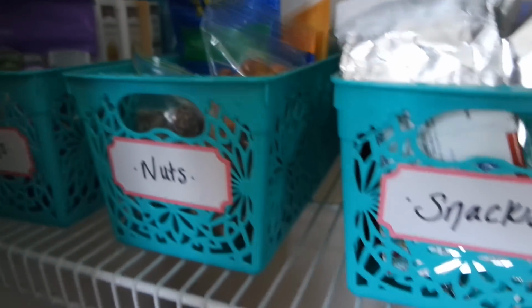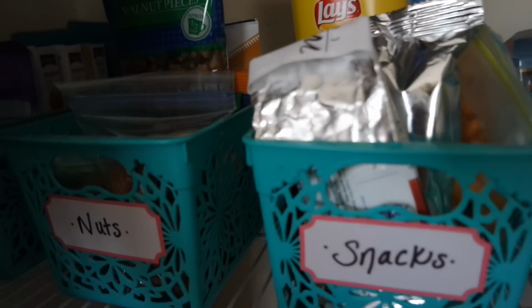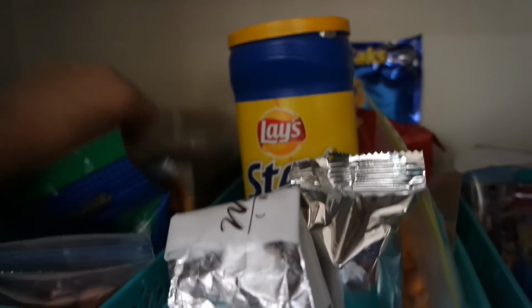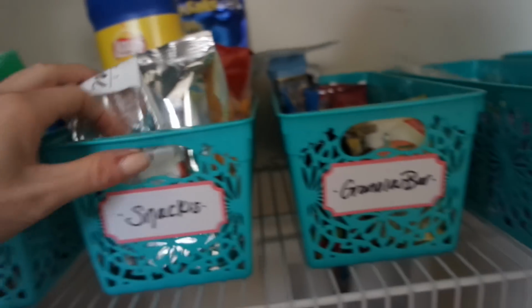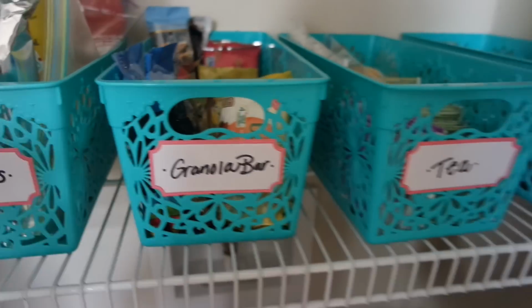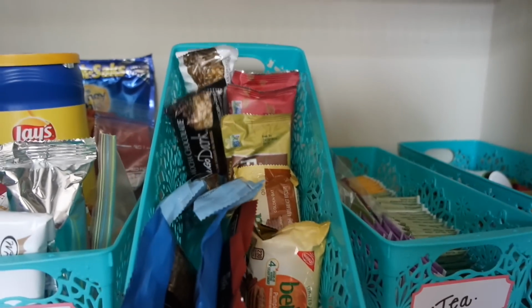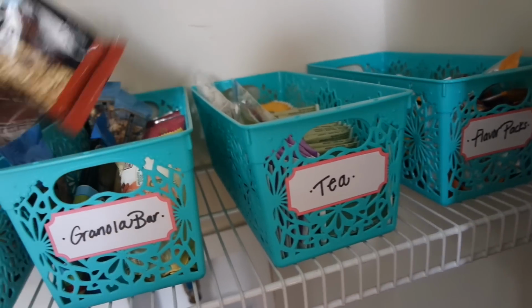The next are nuts, and I just have some in little bags. I have like date rolls, walnuts, almonds, and then a big thing of pumpkin seeds. I love those. The next bin are snacks. Okay, so the next bin is granola bars, and this is pretty self-explanatory. I have some vegan granola bars and some Kind bars, stuff like that that my husband and I like.